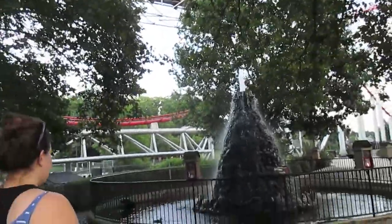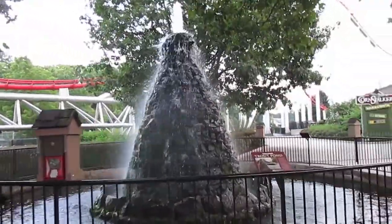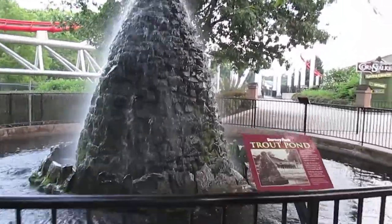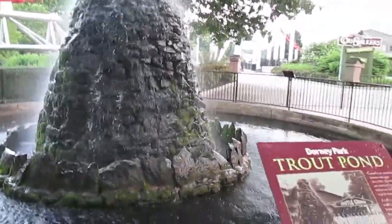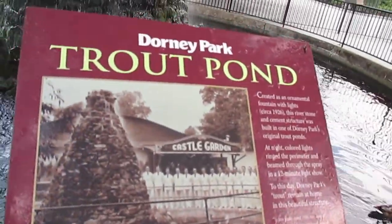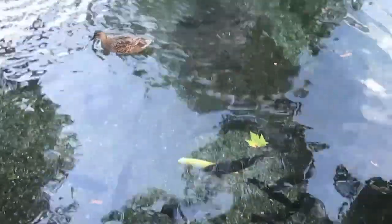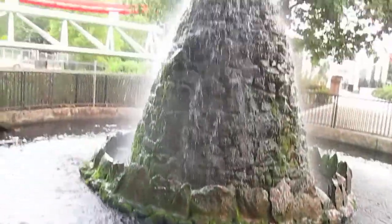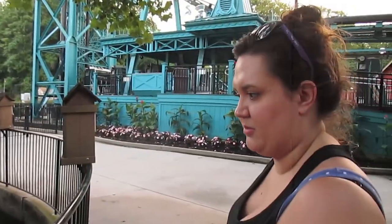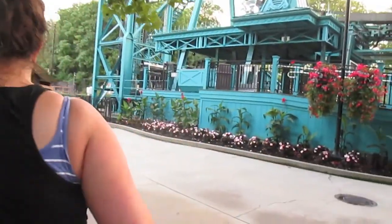Caitlin is looking for some more ducks. And fish. Oh, there's some trout. Oh, cool. Oh, this is an old-timey thing. It's an old-timey pond. 1926. Hey ducks, hey fish. I had no idea this was even over here. Me either. I don't remember from last time. Yeah, me neither. But clearly. Right over here next to the entrance of Cornstalkers.